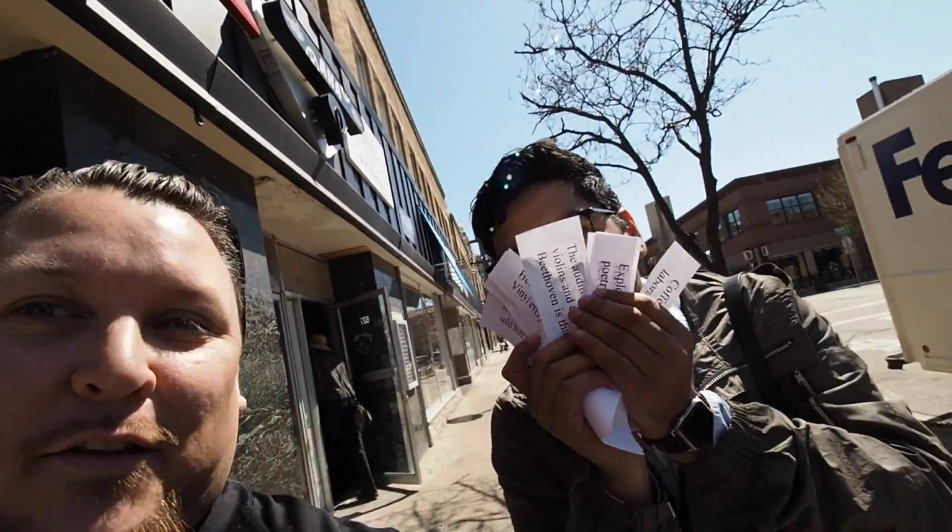So we're setting up for a scavenger hunt for Camera Mall's grand opening. Got all of the papers, all the clues. So what can everybody win at the end of the day here? What's the big prize that they can win? Now we're looking at a gift card to the store.